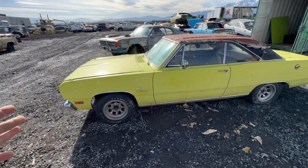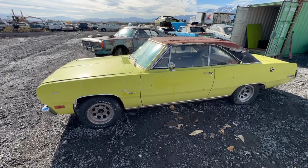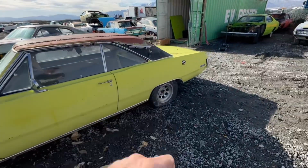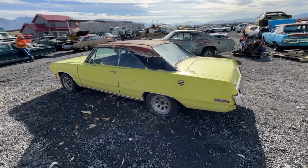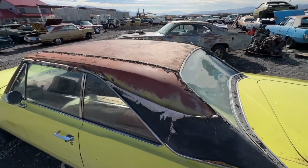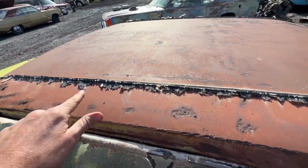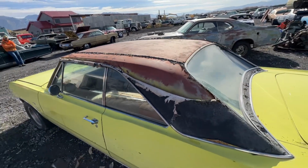This Scamp is an original 318 automatic car. There's no engine or transmission. Somebody has already updated it to large bolt pattern, which is pretty cool. It is a pretty solid California car. You can see just a little bit of rust bubbles down in the bottom. But just like that 71 Challenger we got, it had a vinyl top and it's got rust holes. Obviously not near as severe as the Challenger, but it will need a roof skin.